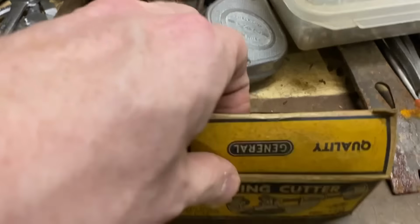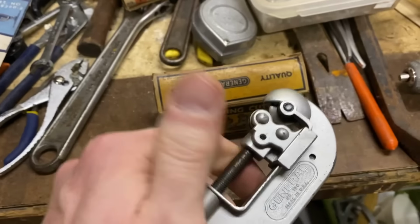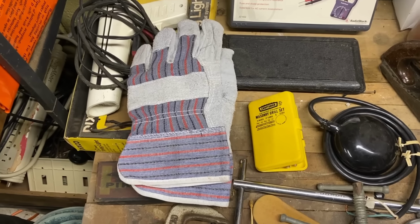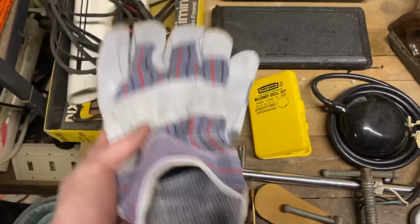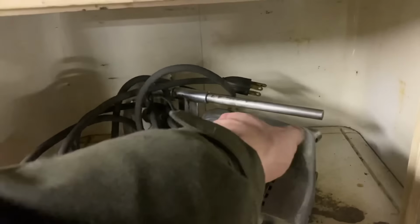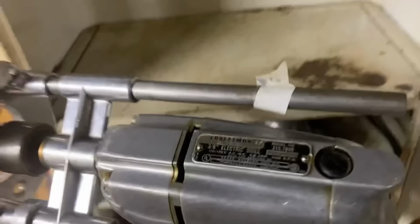Something like this, a nice little tool here by General. This is awesome. The box being decorated on multiple sides is cool. Someone has one right now for $20 plus shipping, so I'm hoping to get $20 to $30 out of that one. Those are some gloves I actually picked up for myself. And this is a cool Craftsman gun.